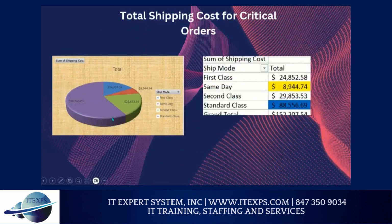Now I invite my team member Ifa to introduce you to the analysis on total shipping cost for critical orders. Thank you, Indumati.